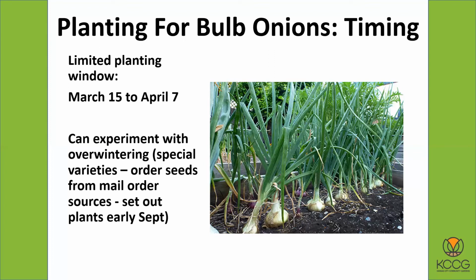Some people have heard a little bit about overwintering onions. There are some special varieties, because normally if you plant an onion in the fall, it goes through the cold period. That's going to trigger it to flower early the next spring and not produce as big a bulb. But there are some special varieties that don't get triggered by overwintering and are cold hardy. Walla Walla is one of them. Some winters are a little harsh on it. Could be too tough. Another one is a variety called Buffalo that could be overwintered.